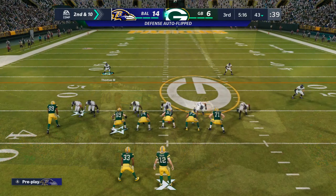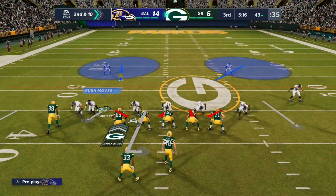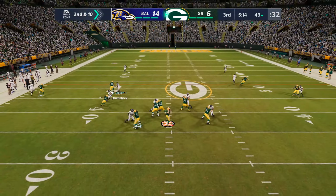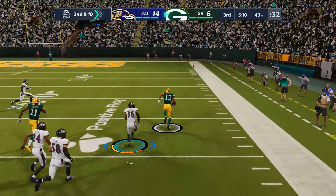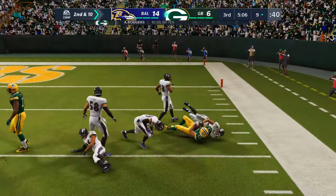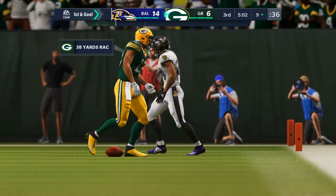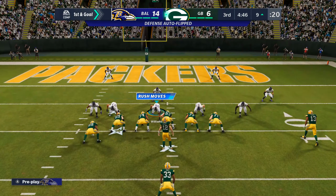And incomplete. A drop there in the middle third of the field. That'll bring up 2nd down and 10. Rodgers will try again on 2nd down. That's complete to Lazard. And they're going to have this in a great spot way down in Baltimore territory. It's a big play there for Green Bay.